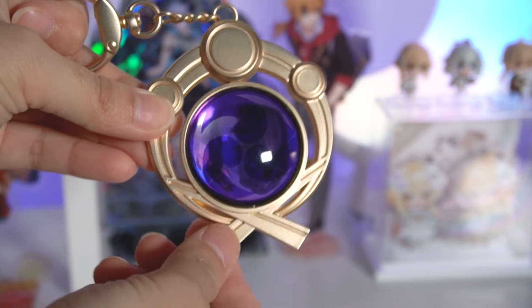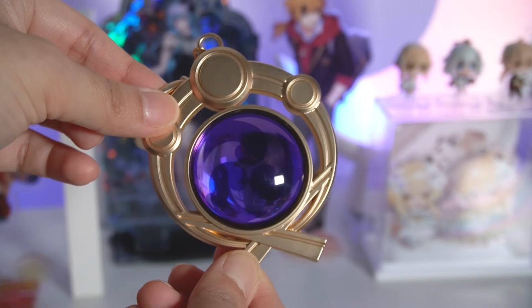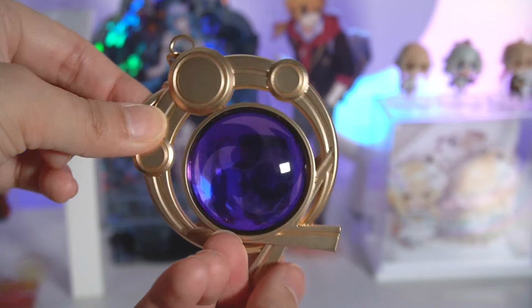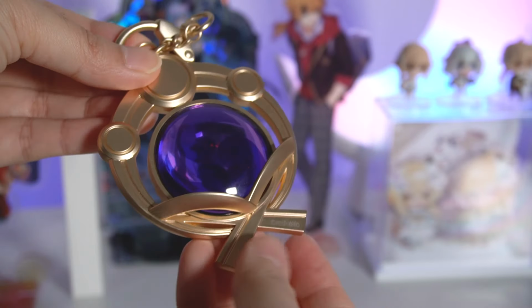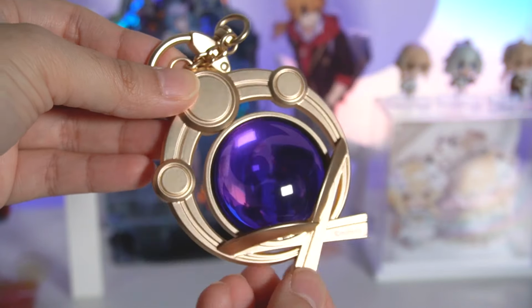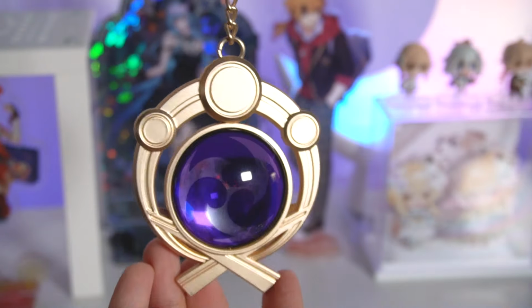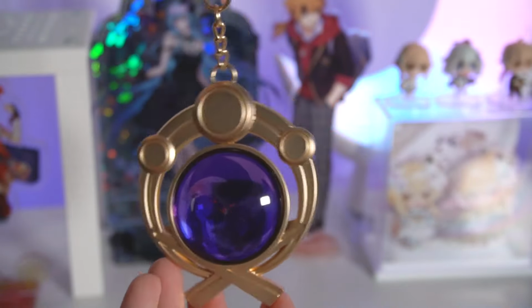It was pretty expensive because I did get it from Ami Ami. I think it was around 2,000 some yen. But I also did pick up the Geo one too, so I can give it to Ningguang. But for some reason that one got delayed, so I am just chilling with the Electro one for now. My favorite element.